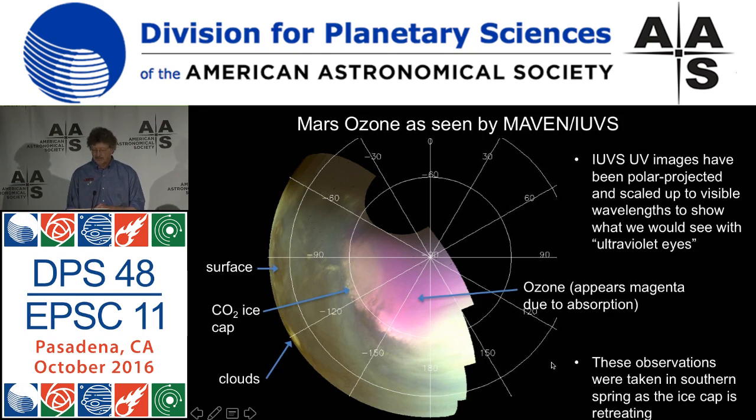Now, ozone absorbs in the mid-ultraviolet. It's a good thing here on Earth. It also happens on Mars, and that means that this middle color here, green in this case, is absorbed, leaving the blue and red that gives rise to the magenta color, which is your key that this is the presence of ozone.